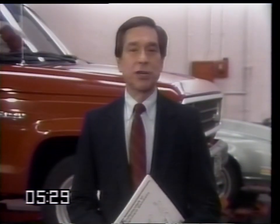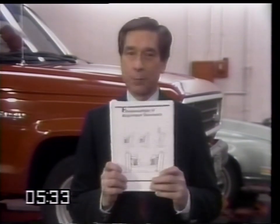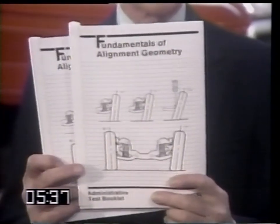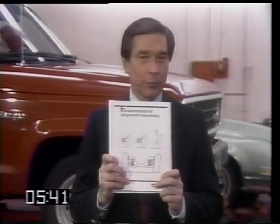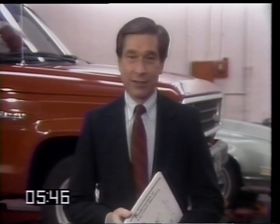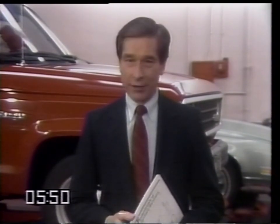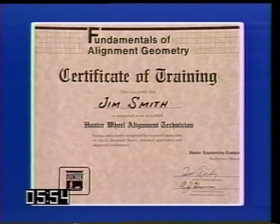We suggest you stop the tape at the end of each section and review. We furnished printed support material with the video, a workbook, and a booklet of test questions and answer sheets. As you view the tape, follow along in your workbook. When you've finished and reviewed each section, take the tests. Check your answers with the answer sheets. Then send the completed tests to Hunter together with your name and address, and we'll send you a Hunter certificate that you can frame and hang on your shop wall.